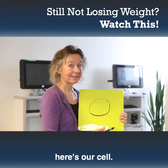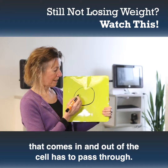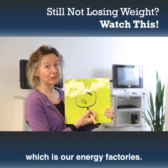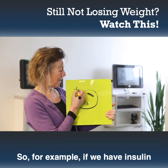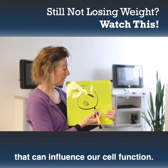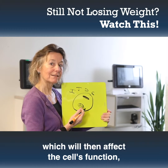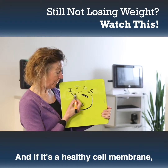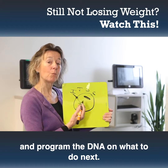So first off, here's our cell. It's a nice, beautiful, perfect cell membrane that I've drawn. So this cell membrane is where everything that comes in and out of the cell has to pass through. So we've got our DNA that is in the cell, and we've got our mitochondria, which is our energy factories. But all of those are only going to function based on hormones that influence cell function. So for example, if we have insulin that could influence our cell function, or we have thyroid hormones that can influence our cell function, we have vitamin D, we have cortisol, all these different things. In order to impact the DNA, which will then affect the cell's function, that hormone has to come right up to the receptor site on the cell membrane. And if it's a healthy cell membrane, that receptor site will pick up that information and it'll then go right into the cell and program the DNA on what to do next.